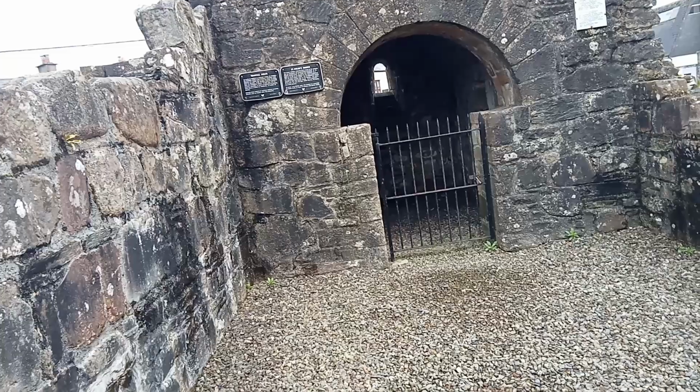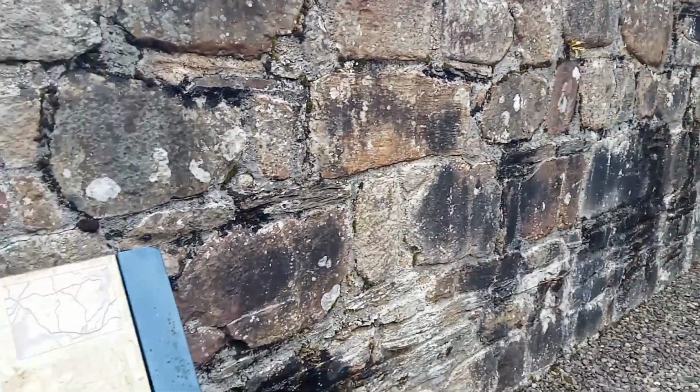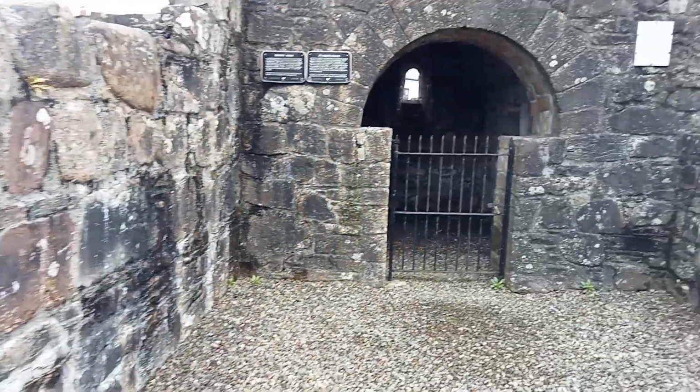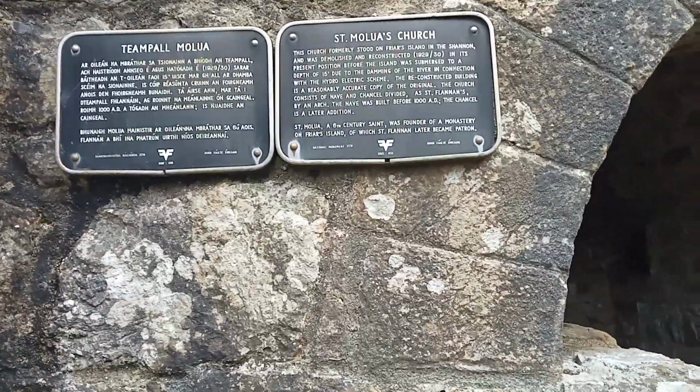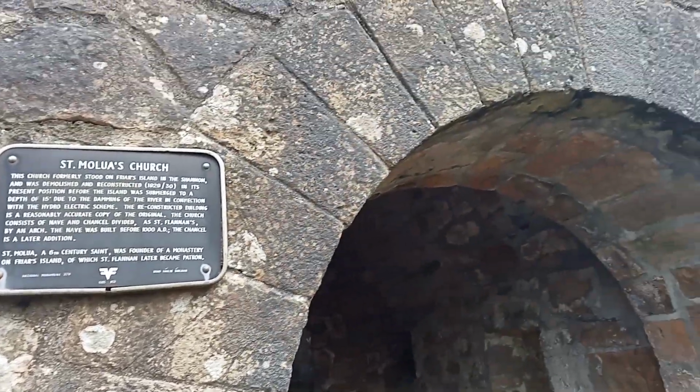This small church originally stood on Friars Island, the River Shannon, but it was dismantled in 1929 when the island was flooded as part of the Shannon hydroelectric scheme. It was rebuilt on this site in 1930. That's bizarre, so they've rebuilt. Well, fair play to them, at least this hasn't been lost. The reconstructed building is a reasonably accurate copy of the original.